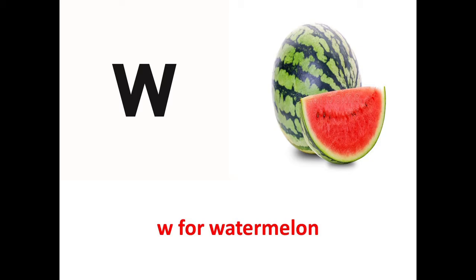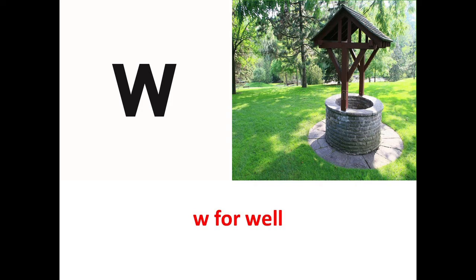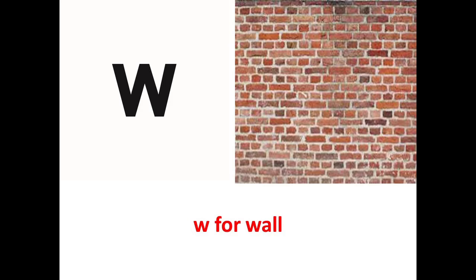Children, now let's hear the phonic sound made by letter W, and also let's see a few things that begin with it. Come on, let's begin. W says W. W says W. W for watermelon. W says W. W for wheel. W says W. W for well. W says W.